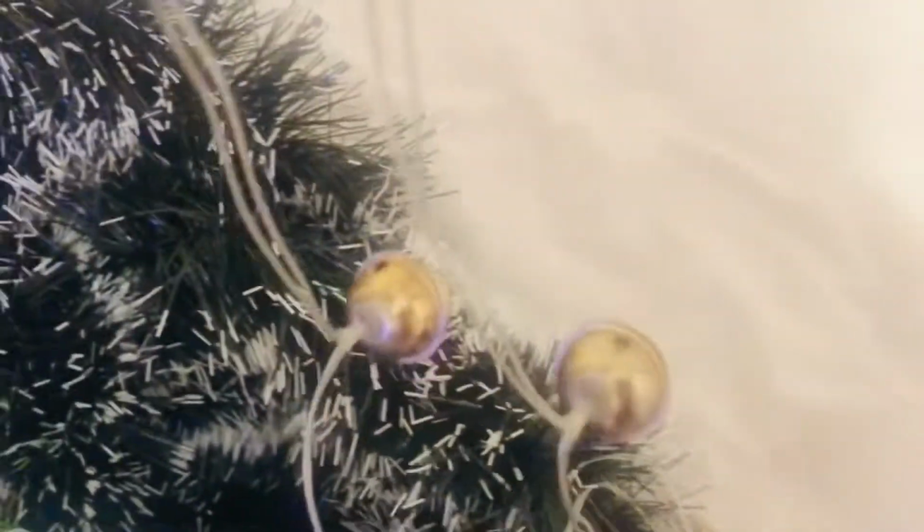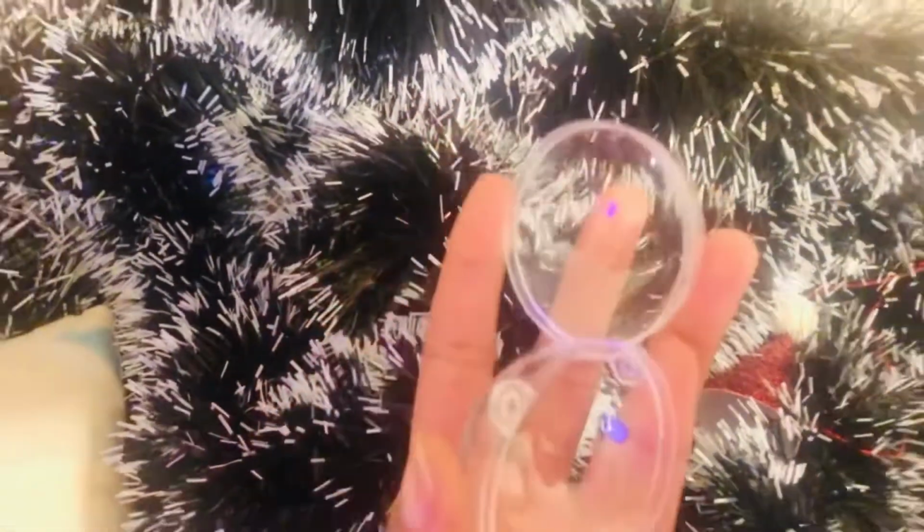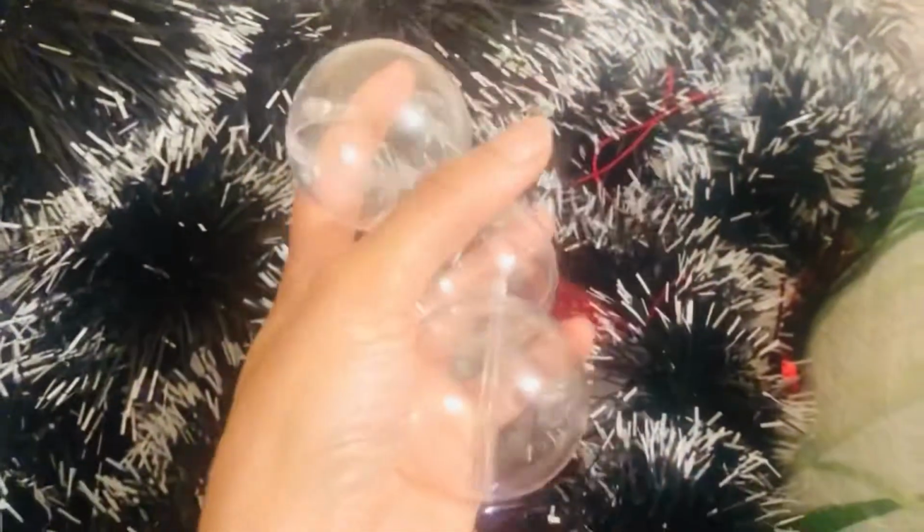Some bells for the tree. So these are the bells, and they're battery operated. I also got these last year, but I wasn't too sure how to put them together, but then I realized that there's a specific one that you pair up basically. So I've got two, and then I'm just going to slot them together. So here are them put together.